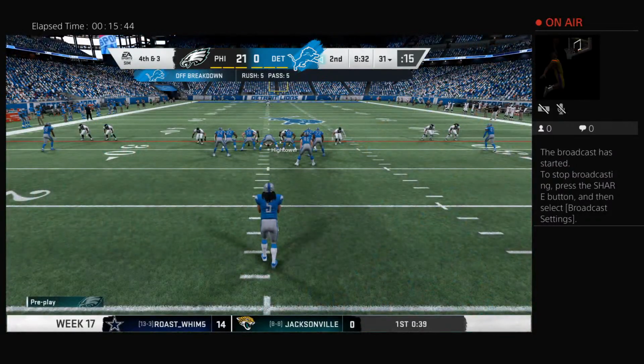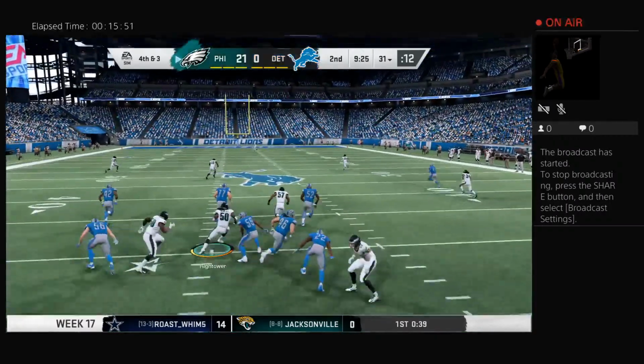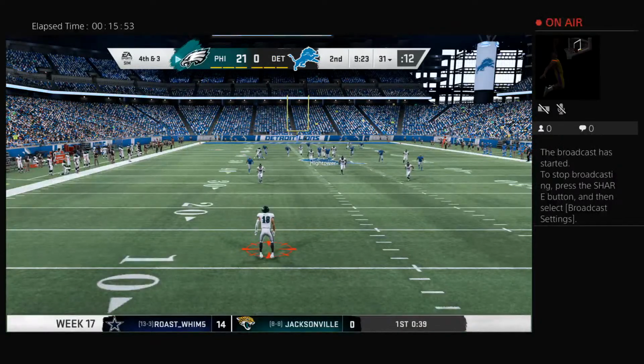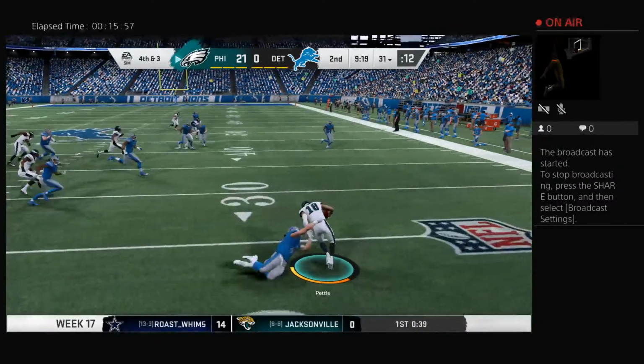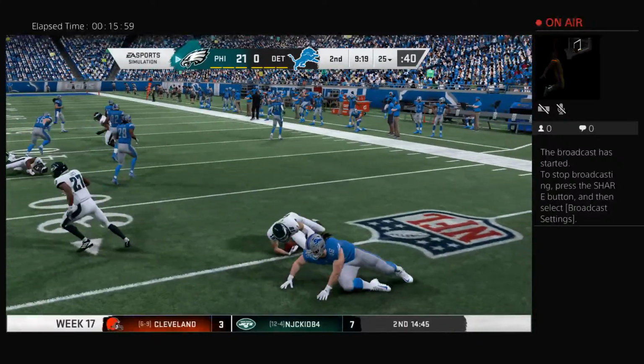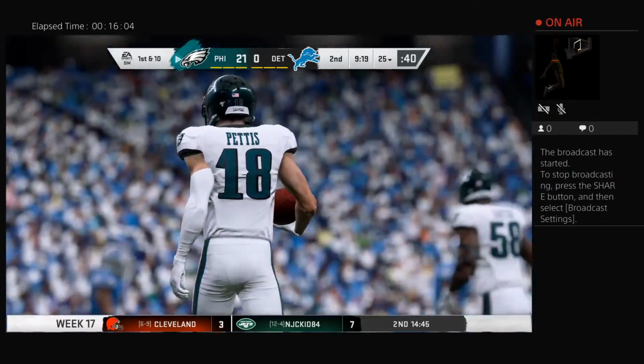Here comes the Lions punter now, as he's on here to punt it away. He's been a busy man here in this first half as he gets it away. On the return is Pettis. 12 yards on the return that time, and out will come the offense as they take over.